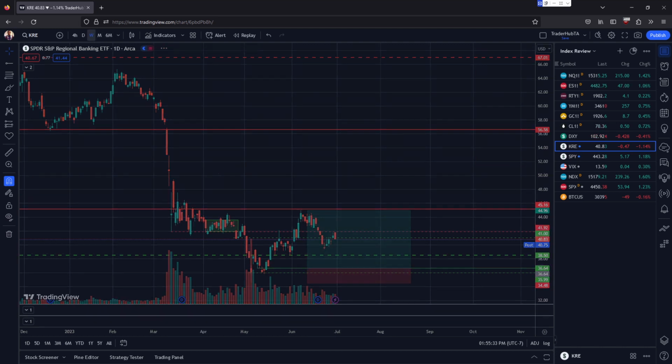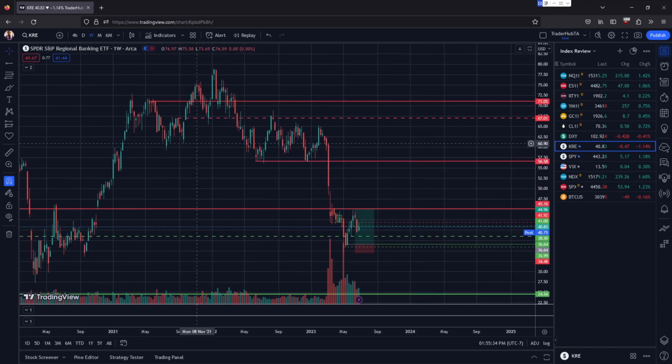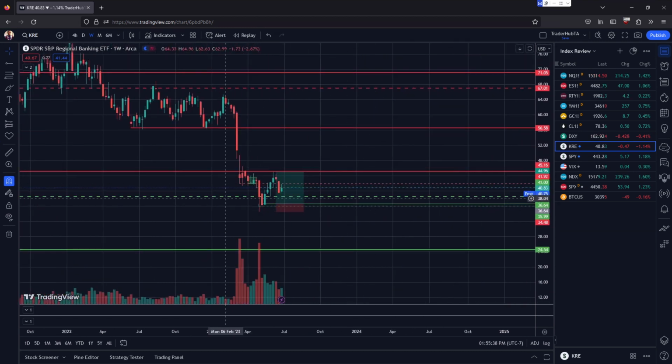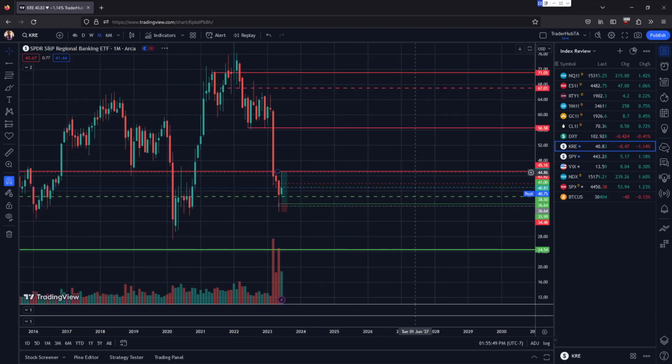We can also get the weekly. I'm gonna pinch that a little bit, and it's just basically straight up. Yeah, it looks really clean. Doesn't look like it's gonna make it to that trade idea, unless it does happen later.